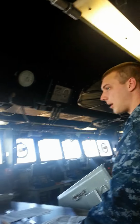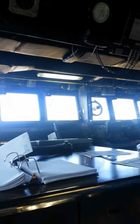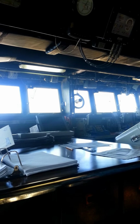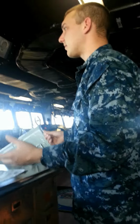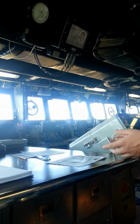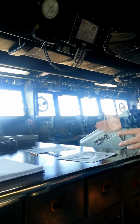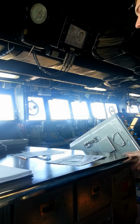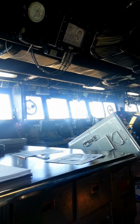Yeah, this is where the quartermasters work. They're primary navigation. I'm secondary to navigation, so basically we work together to make sure we're in the right place. So when we're pulling in and out of port, if they say we're somewhere and we say we're somewhere else, then there's an issue because we don't know where we are. It could be 20 meters off and hit some shoal water, run aground, whatever. We don't want to do that. So we're secondary to them for navigation. That's another radar. That's another radar.